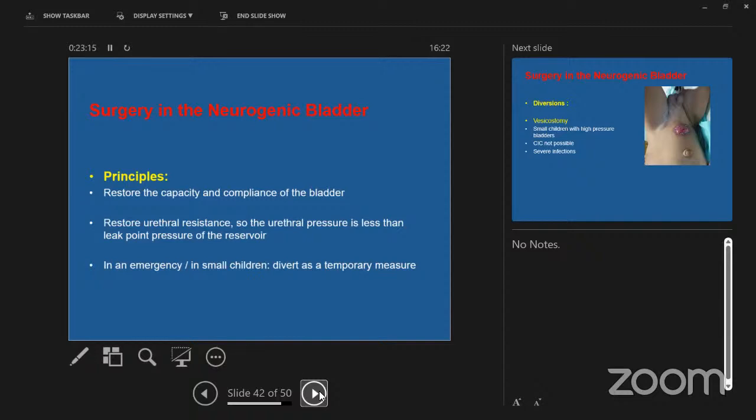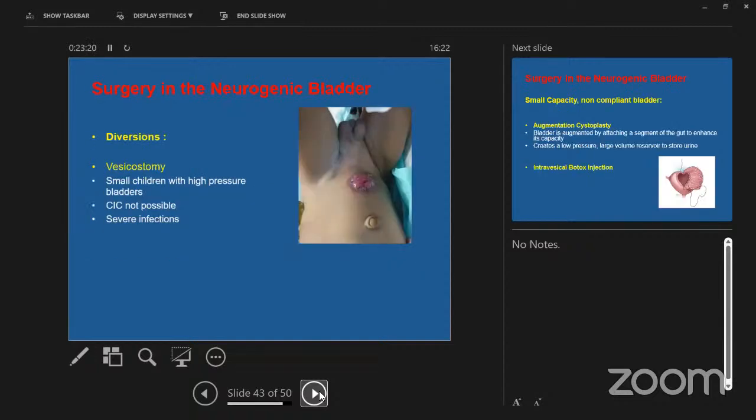In very small children, if CIC is just not going to be possible, we do an operation called a vesicostomy. Now, a vesicostomy is, as you see in this child, where the bladder is brought out on the skin and urine flows out continuously. At this age, normally children wear diapers, and this vesicostomy will drain continuously into a diaper. With a vesicostomy, there's no residual urine, there's no pressure generation in the bladder, and therefore no reflux. So it's an extremely effective way of tiding over the first few years when other methods are not possible.